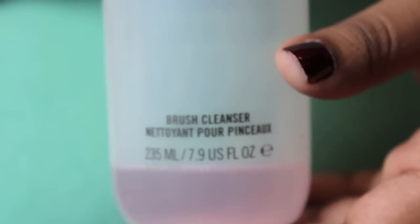My last favorite MAC product is a repurchase. This bottle is, I think, the 3rd bottle I have purchased from MAC, and it is their brush cleanser. I'm almost out, so I'll probably be getting another one. This is amazing. I have the liquid transferred onto a spray bottle, so every time before I put on my makeup, I just spray the product onto my brushes. I clean them with a cloth, and then I use the brush on my face. So I clean my brushes every single time I use my brushes, and this one makes it so fast and so easy, and it really does the job. Like, it removes all the product from my brushes.